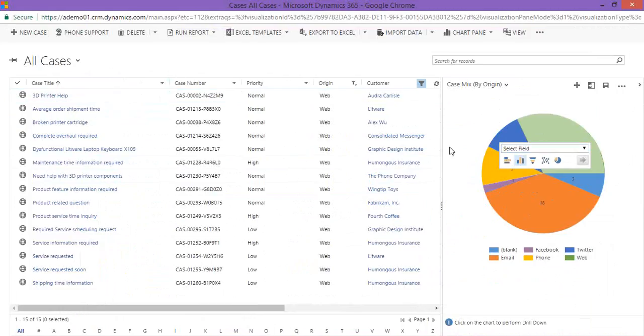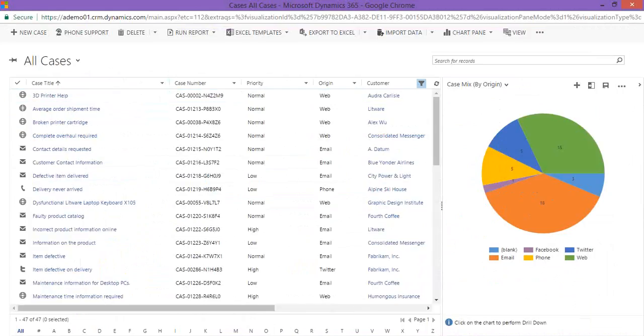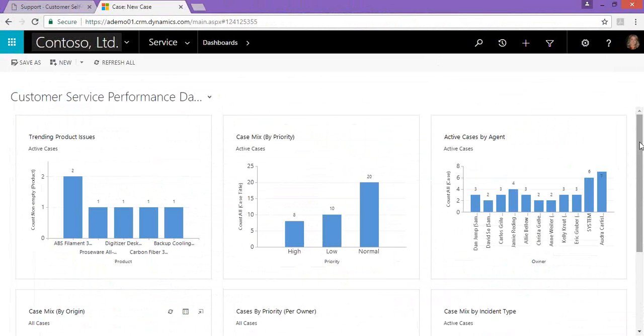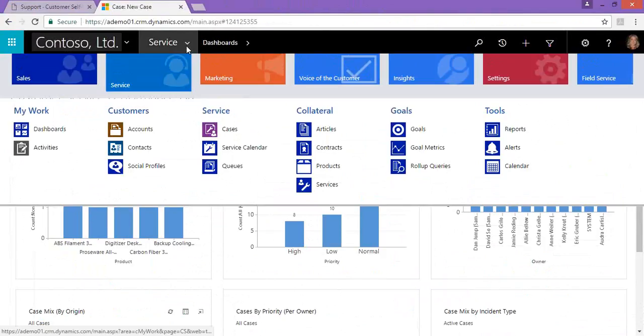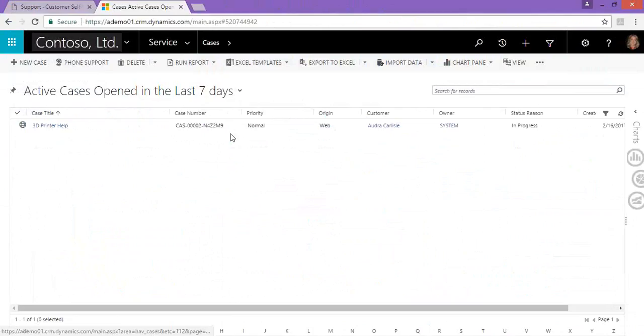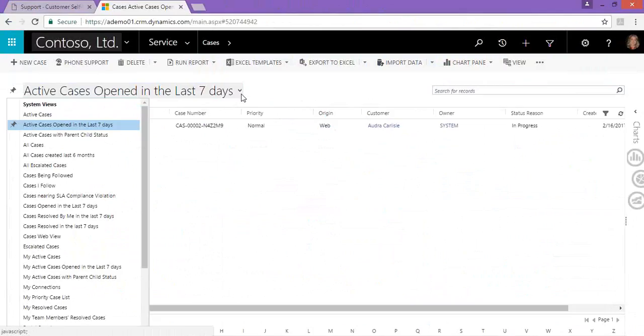So let's go ahead and go back to all. I'm going to close this. So again, right from within the dashboard, you can see just the powerful information that you can have, real-time insights right away to start your day. So with that now, let's go ahead and actually open up a case so we can start working on a resolution. So when you get to cases, again, it's ultimately just a listing of active cases.